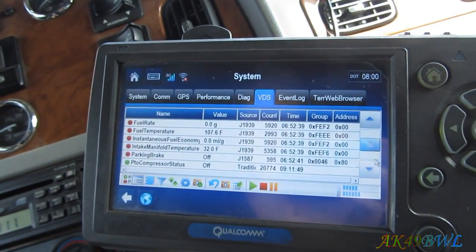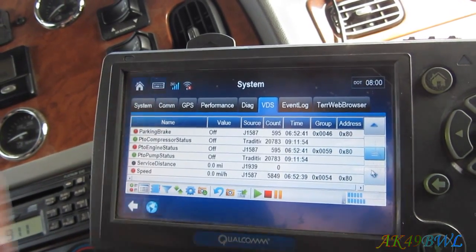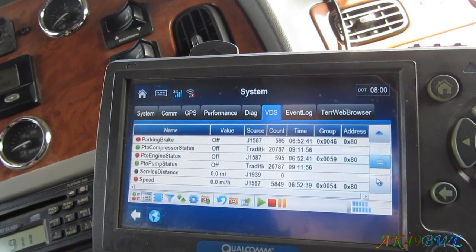Anyway, yeah, you would usually see all of this stuff here. I don't even know what PTO is, I don't care. All of that stuff would usually be tracked by the Qualcomm, at least to the effect that it's there, but there's nothing there right now. The ECM is dead for one reason or another. And I'm waiting on a wrecker to come out here right now and tow me to Oklahoma City. Yeah, just fantastic right there.